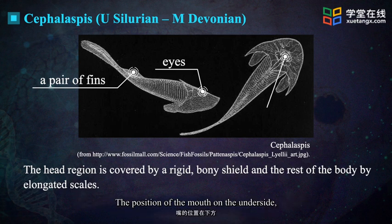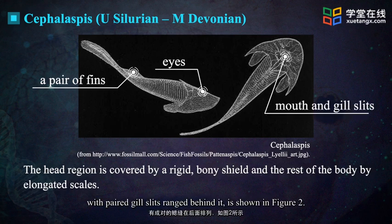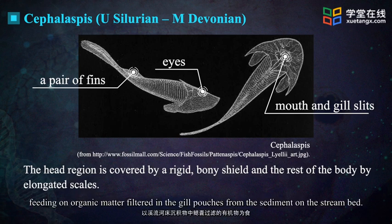The position of the mouth on the underside, with paired gill slits ranged behind it, is shown in Figure 2. Cephalaspis is thought to have lived in freshwater pools or streams, feeding on organic matter filtered in the gill pouches from the sediment on the stream bed.